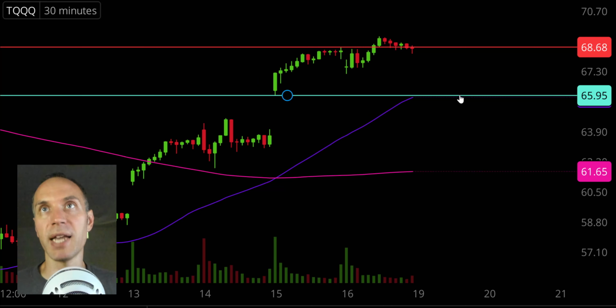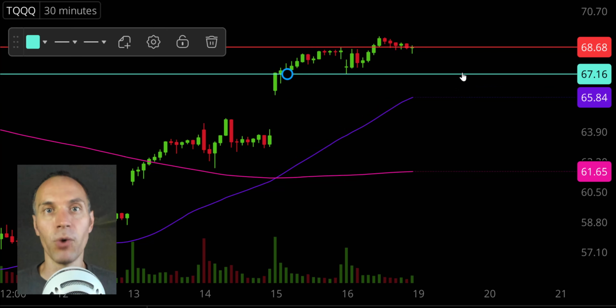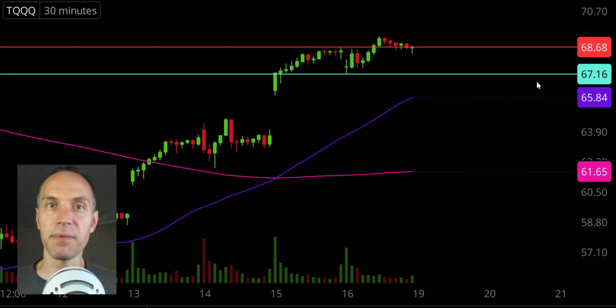So in terms of updates, I'm just going to go ahead and adjust this level up right there. So as I just talked about, that ideal level that would make the chart look the strongest is 67.15. And as far as the overall trend is concerned, even if the price doesn't hold above 67.15, as long as the price is above that purple line, then the bulls are still fighting in full strength.